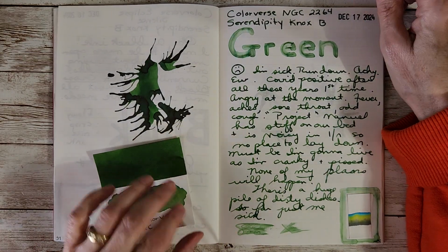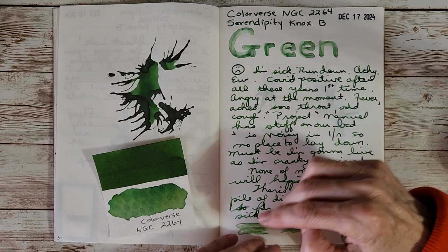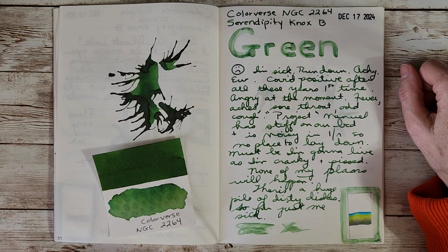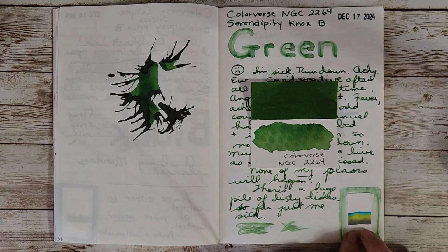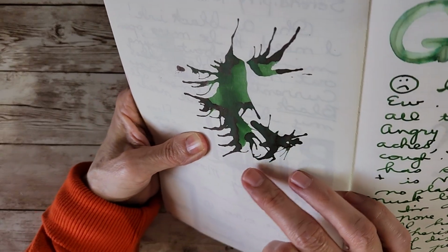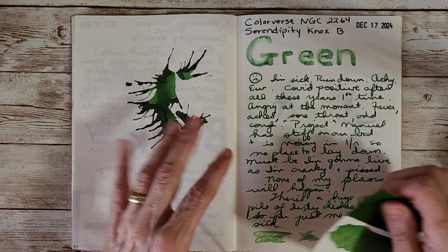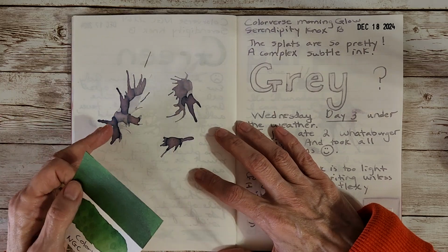Okay, so next up was a beautiful, beautiful green. Oh dear, and that was an awful day, must be December 17th. I'm sick, run down, achy. Oh, well, don't read that. Just look at it for the ink part. We'll put that right on top. It has a beautiful chromatography. The splat has quite a bit of a sheen, but I don't know. It's more or less just the darker part of the ink, I guess. I'd have to explore that a little more to see whether I actually call it sheen, but it's pretty. And poor thing got a bad day, so that ink didn't get a fair chance.